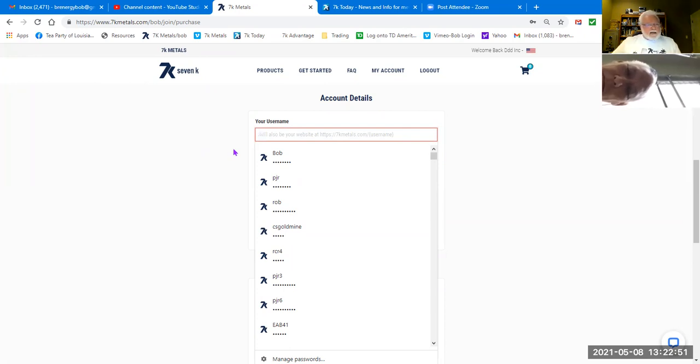Something easy and simple that you can use and everybody knows, or create a name that you like. Try to keep it as short and sweet as possible. I even use initials of people's names, first, middle, and last. I've got people to use that, but if it's already used, you can't use it. So that's a key: username, short and sweet.